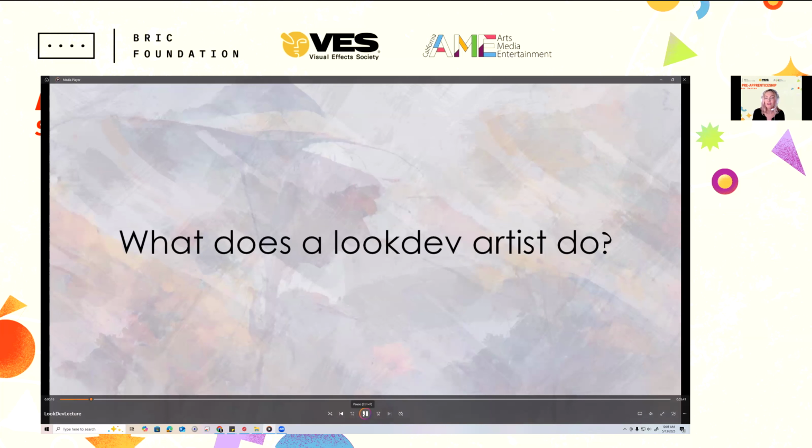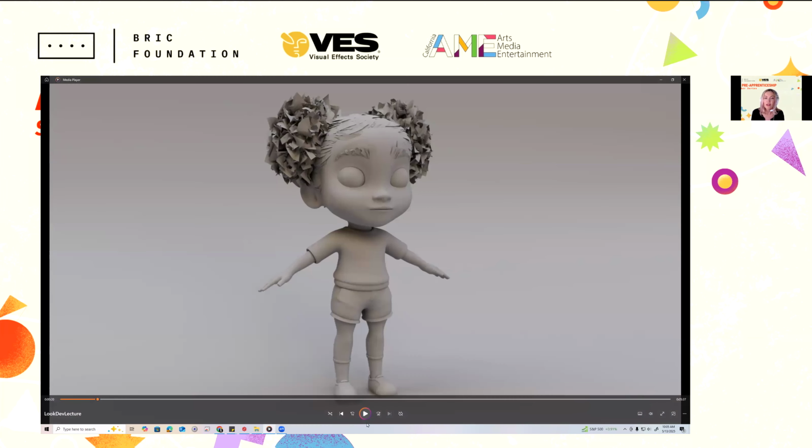So what does a look dev artist do? Look development artists are given a grayscale model from modeling. So it comes to us ready for textures, and they look approximately like this, depending on the working setup. This is what we call A pose. So characters are delivered in either A pose or T pose with arms straight out, ready for us to add our paint to.